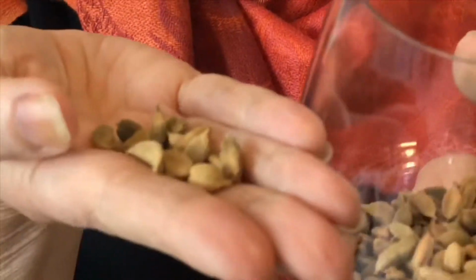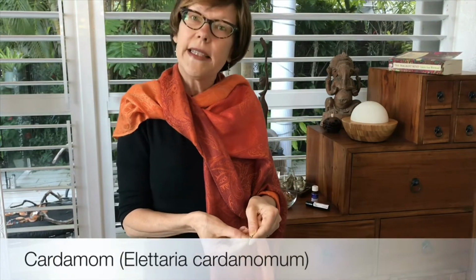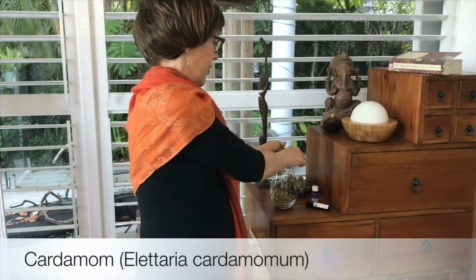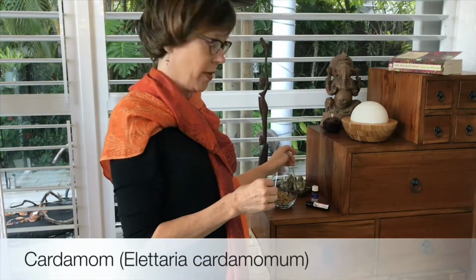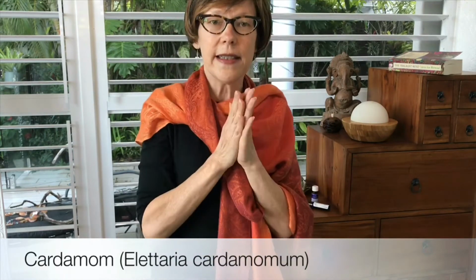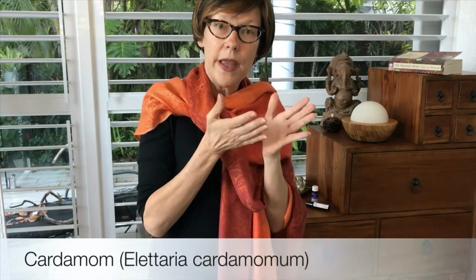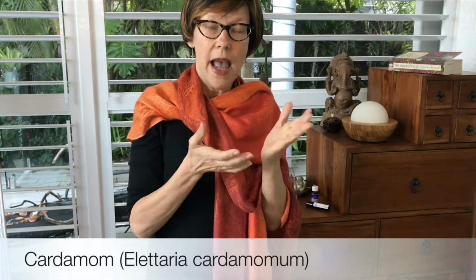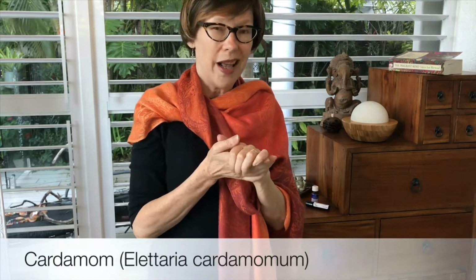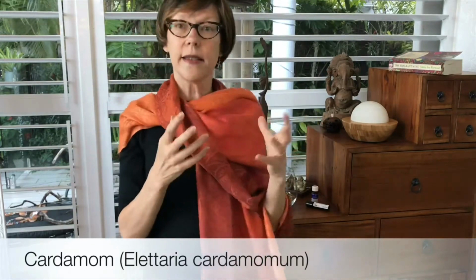It comes from these little seed pods. If you break them open, there's these little smaller seeds inside the pod, and that's where the aroma comes from, the essential oil comes from. Cardamom is one of the oldest spices. It has been used for 3,000 years, particularly with Indian Ayurvedic medicine and also in China. It's also the third most expensive spice in the world, even today.